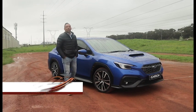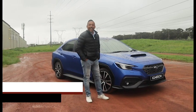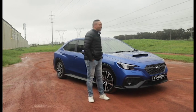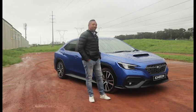It's the new Subaru Impreza WRX, and just like you, I haven't quite made up my mind about it either. So let's take a look around the new WRX and figure out if it's a yes, a no, or maybe.